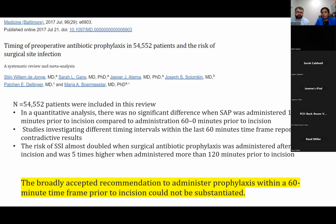Now, this is a large study. They reviewed over 54,000 people to see when you should give antibiotic. What timing? 0 to 60 minutes, over 60 minutes. What they found was that more than 120 minutes prior to incision, patients had 5 times higher rates of infection. So it's really important to give antibiotic within that 0 to 60 minutes, which will decrease surgical site infection. There's lots of data on this, so it's really important to implement antimicrobial administration at 0 to 60 minutes. You might now ask, so can I give antibiotic then?